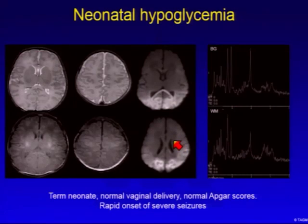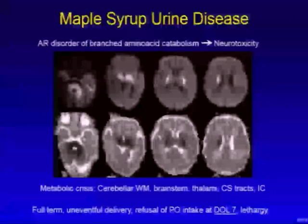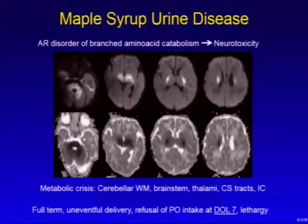This is a typical presentation of hypoglycemia-related metabolic injury. And typically in these patients, the mesial temporal lobes are not involved, which is a common area of involvement in patients with HIE. And although this is the typical presentation, more anterior involvement has also been seen and reported in patients with hypoglycemia. Another metabolic disease, maple syrup urine disease.